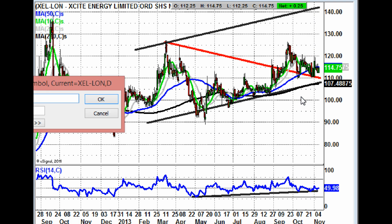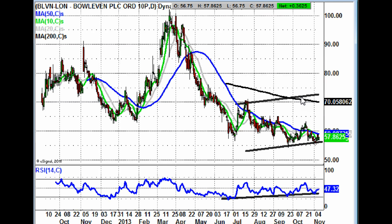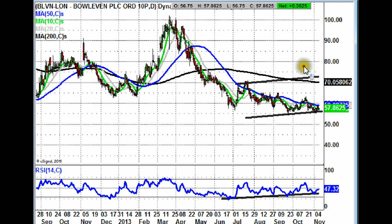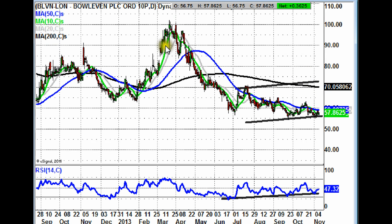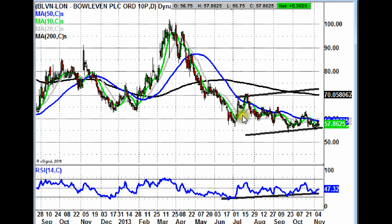Finally, going on to Bowleven. Here, a very tricky situation over recent weeks. It's a sort of slow sell since the rally at the start of the year, where we saw 100 pence plus. We've retraced much of those gains, and really are still struggling to find a floor.